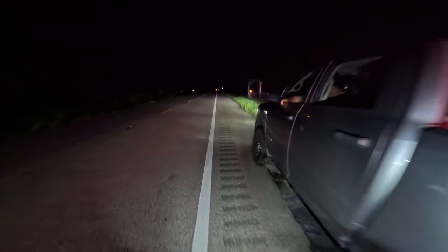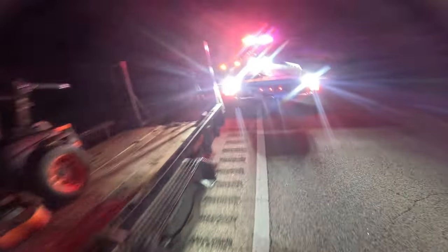Go ahead and pull this one. Go ahead and pull up and just give me enough room to get my truck in right here. Let me get turned around again. We got the trailer free of the truck now. Make sure we're good on traffic. And then we can get this thing loaded up.